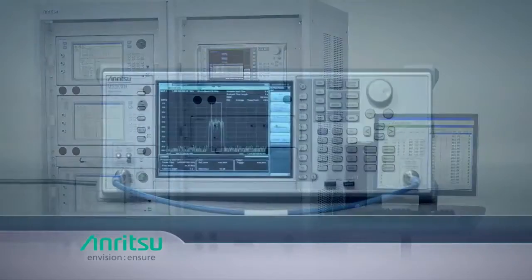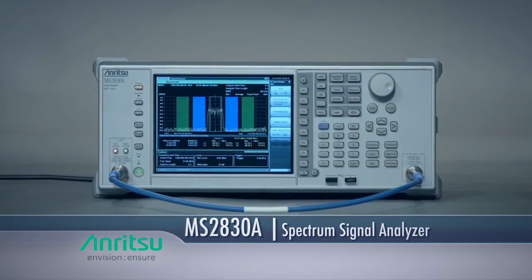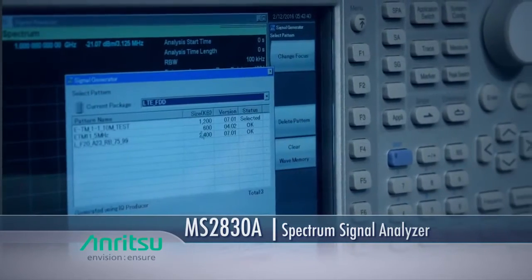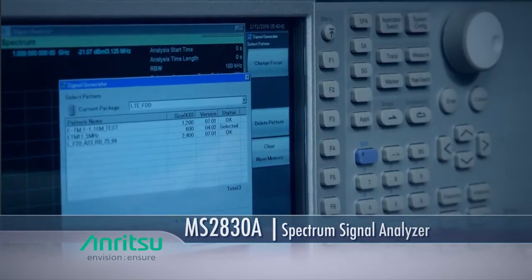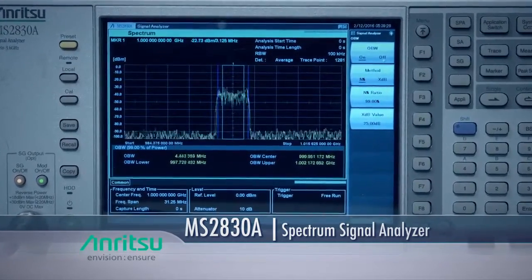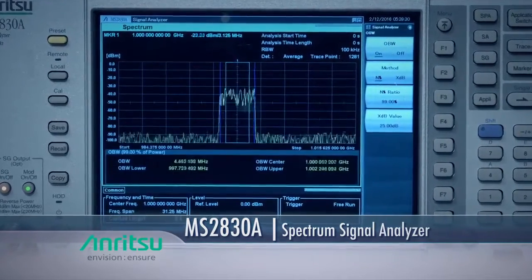For example, the MS2830A signal analyzer has specific options with standard measurement templates that make it easy to support current design requirements with the flexibility to upgrade as necessary. It is equally suited for R&D and production environments to conduct RF design verification.